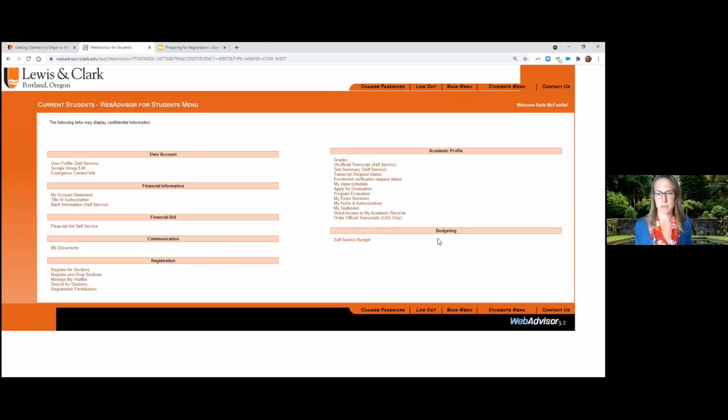There's also a way on the Students menu where you can check various things. You can look at the wait list as well. If you waitlisted yourself for a bunch of things, you can check it out there.